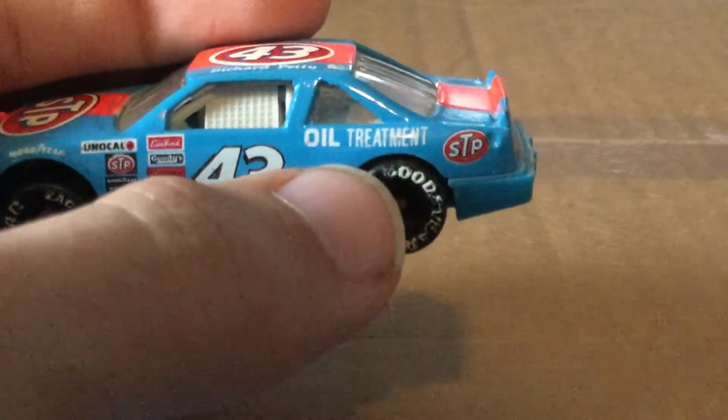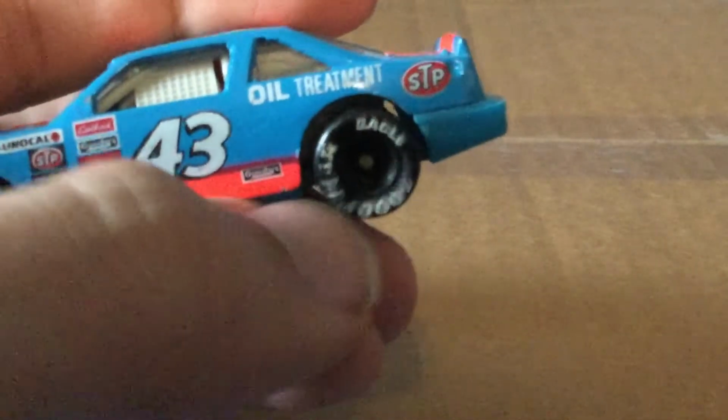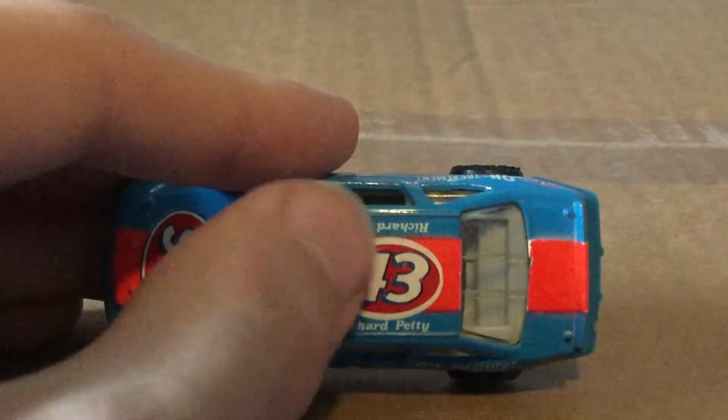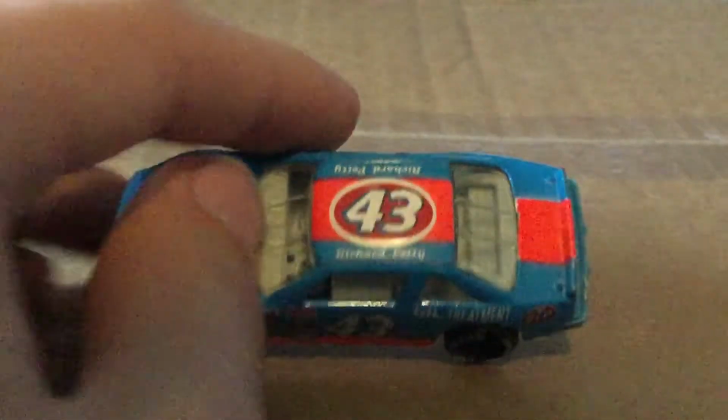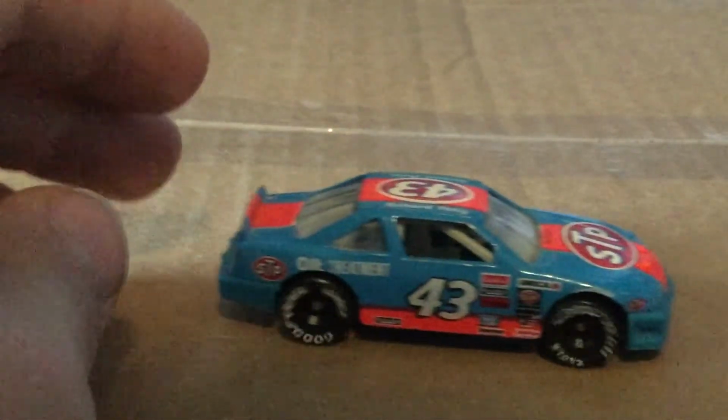It's a little bit of a cheaper diecast for sure, but I couldn't pass it up. As you can see, this whole part, this blue part here, is plastic. But you've got STP with the stripe going all the way down to the bumper. You've got the number 43 oil treatment STP. You've got the old Goodyear Eagles that are chewed up for some reason. You've got Richard Petty right there on the roof, and you've got the number 43 in this red STP outlining or circle. You've got 3 STP logos on the back with another plastic bumper, and you have nothing on the deck lid. And there is the other side.